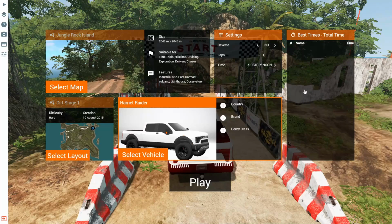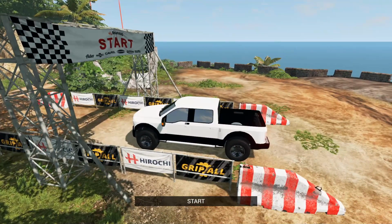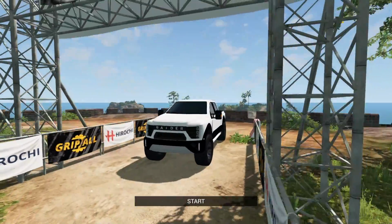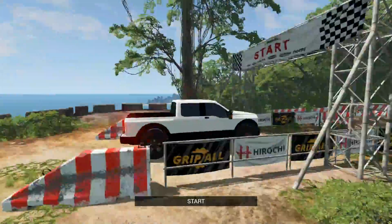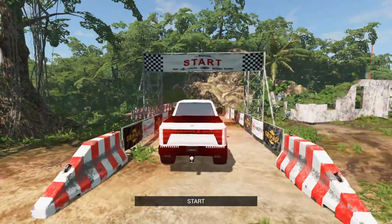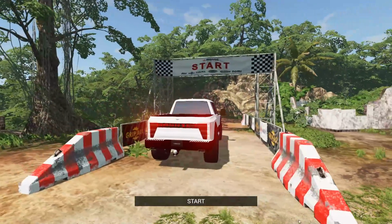This is the Jungle Rock Island. This is the Dirt Stage 1. It's a pretty long course. It's kind of narrow, and this truck is anything but narrow. It's absolutely massive, but the Ford Raptor, you know, is supposed to be good for off-roading. And this thing is supposed to be too, I guess, but this thing weighs a lot more than the Ford Raptor, and it is an absolute tank of a vehicle.